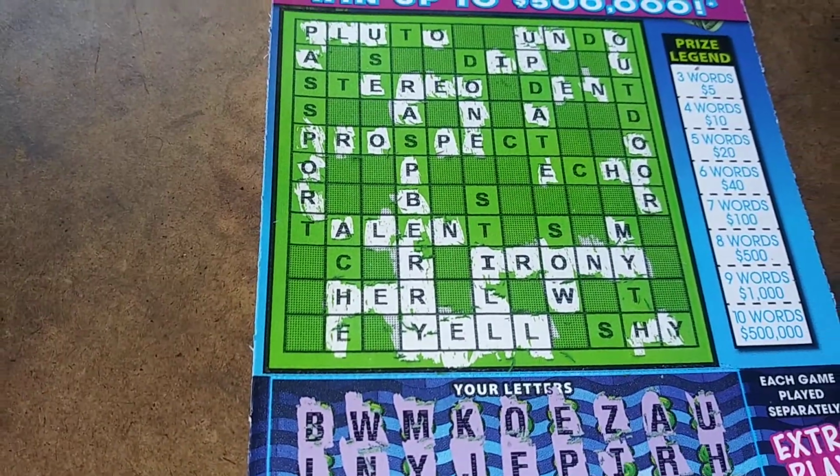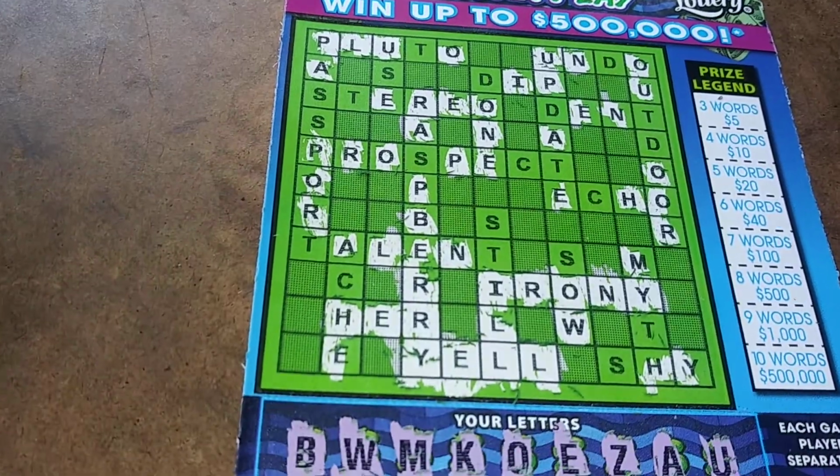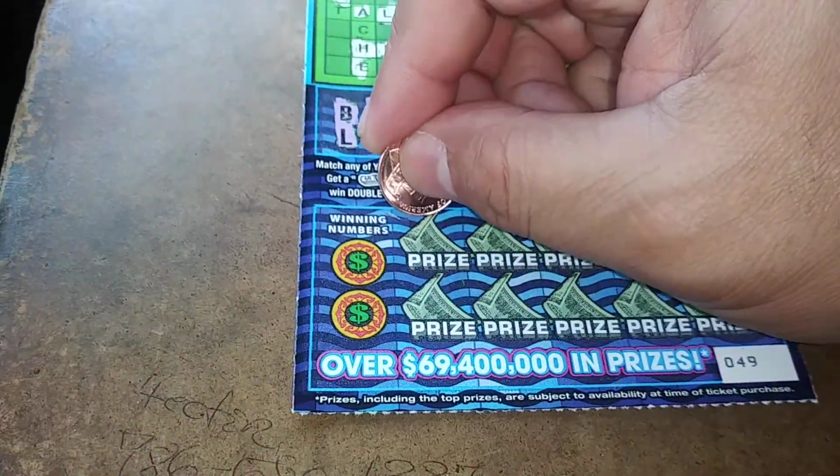So we got three words. I don't see anything else. There's no S, so this is at least $5 on top. Let's see if we could get anything on the bottom.